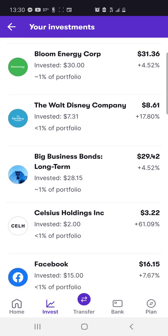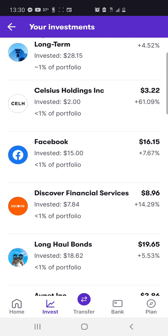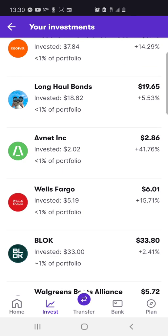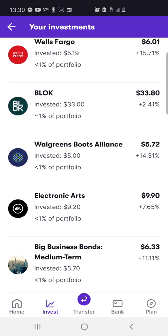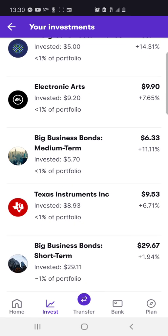Celsius Holdings up 61%. Facebook is up 7%. Discover Financial is up 14%. Long Haul Bonds is up 5%. Avnet is up 41%. Wells Fargo is up 15%. BLOK is up 2%. Walgreens is up 14%. EA is up 7%. Big Business Bonds Midterms up 11%. Texas Instruments is up 6%.